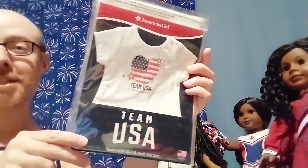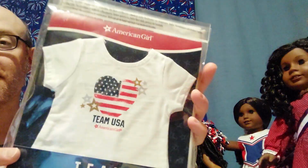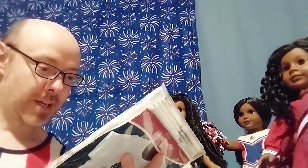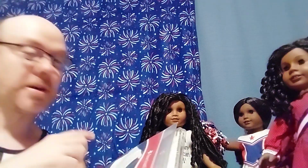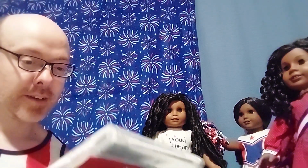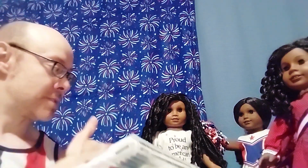That's Team USA. It was actually for the 2020 Olympics, because the copyright is 2020. That's Team USA American Girl. That's the doll size t-shirt, but they also come with a child size t-shirt. So I don't know if this is gonna work. I really wanted the t-shirt for the doll, because I had the Proud to be American Girl t-shirt. I really wanted a newer one specifically for the Olympics. And they only had it available in child size. They weren't selling it separately like this one you could buy.